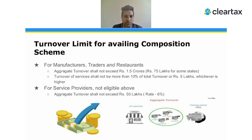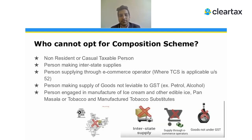Okay, so let's go to the next condition. There is specific restriction on a few people or businesses, or taxpayers, whatever you call them, that they cannot opt for composition scheme. The first in that category is non-resident and casual taxable person. There is a provision in the law for a casual taxable person who undertakes certain activities for a certain period of time to apply for registration under GST and be called a casual taxable person. Also, non-residents can apply under their respective provisions. They cannot opt for composition scheme.